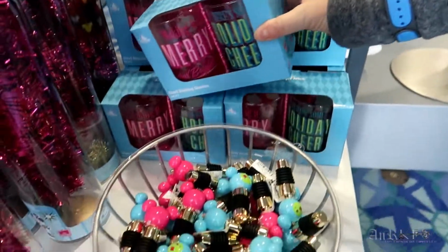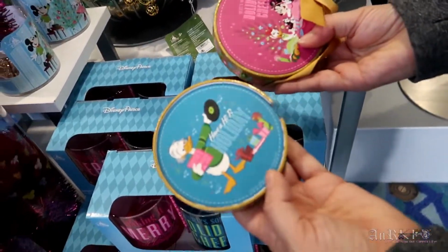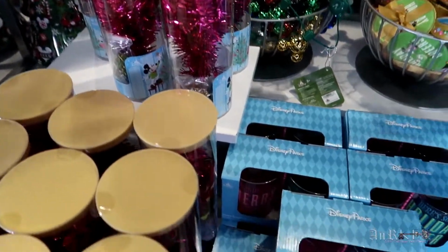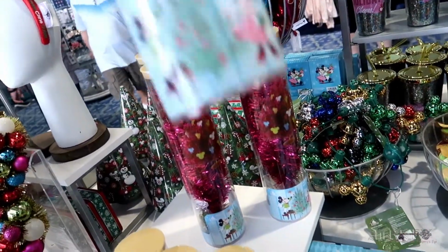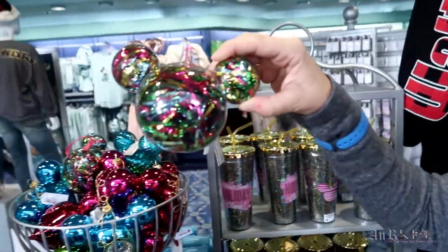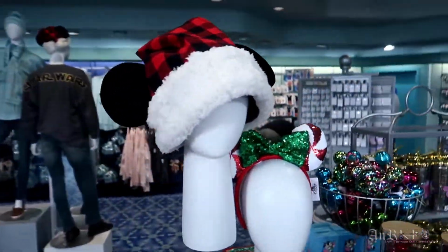Yeah, cool. And then what is this? Oh, these are wine bottle stoppers. That's $14.99. Then we've got some coasters, and the coasters are $19.99. Do a mistletoe. And then it looks like we've got these little trees, a 14-inch tinsel tree. It includes 12 ornaments. And this is $29.99. Oh, you get little Mickey ear ornaments with it. $25.99. And then we've got some little Mickey wreaths. These are $44.99.